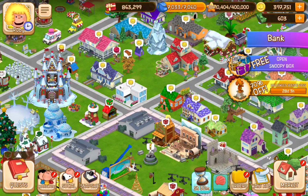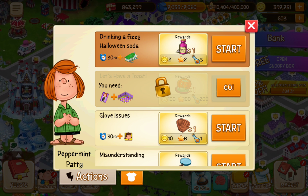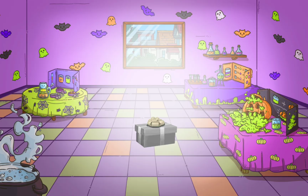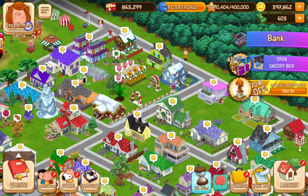Jukebox is kind of on the slower end of things this time around, folks. And of course, Peppermint Patty has the $15. It doesn't have the $15. She has the all three pack outfit. One that doesn't show her bald head in the back. This poor girl. Drinking a fizzy Halloween soda. Well, okay, sure. Oh, this poor girl. This poor child.